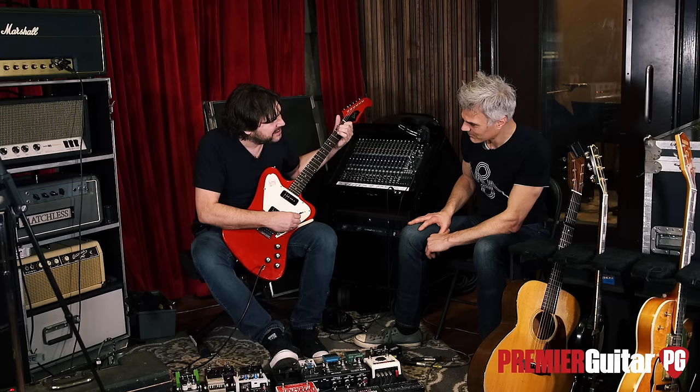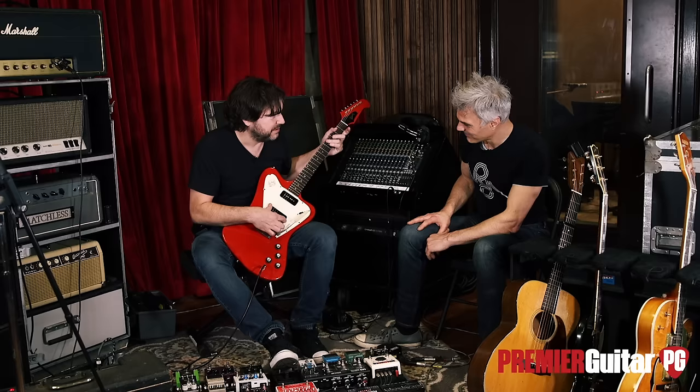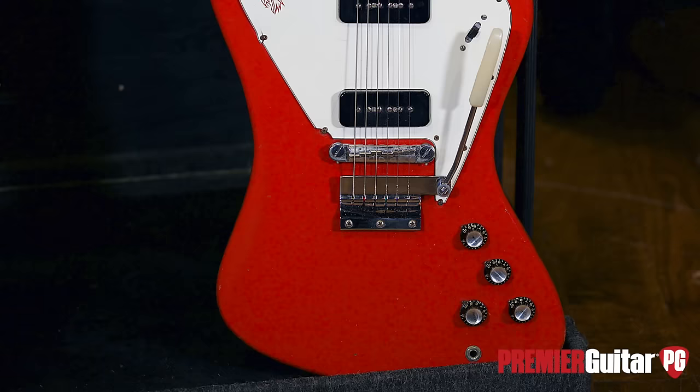It's unbelievable. This guitar is killer. It's such a good guitar. These are the best sounding P90s I've ever had on any P90 guitar, and I've had a million Les Pauls. This guitar is a bad boy.